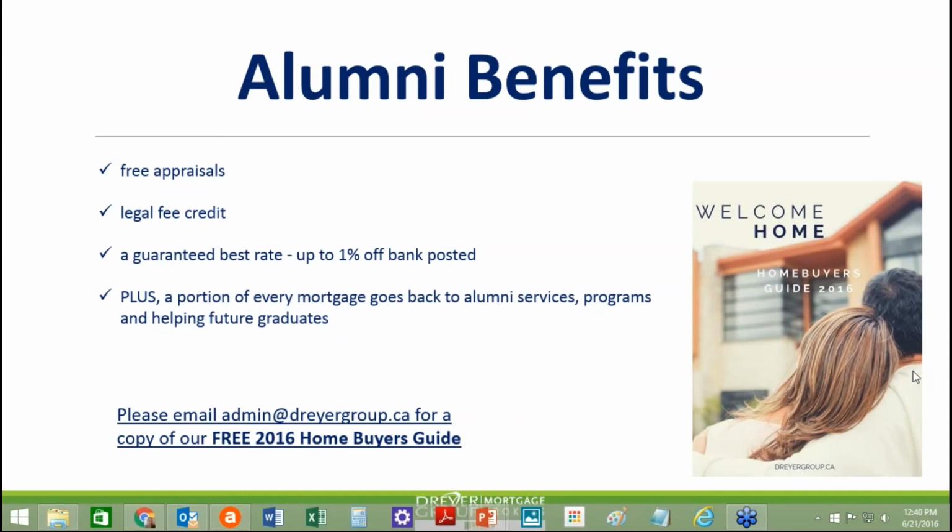And of course, a large portion of the mortgage proceeds that we earn gets donated back to your alumni program, our alumni association, and that helps out with future programs, and that will also allow us to build our program and add some features and some more benefits moving forward.